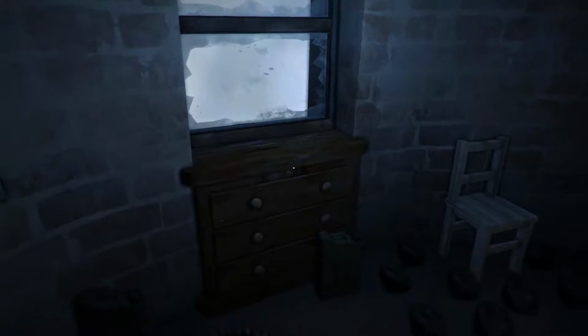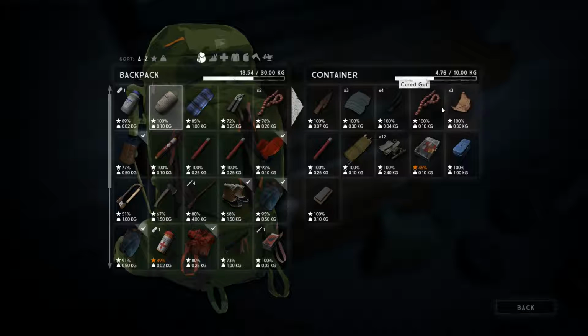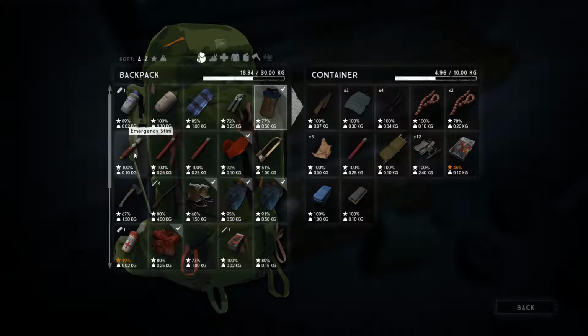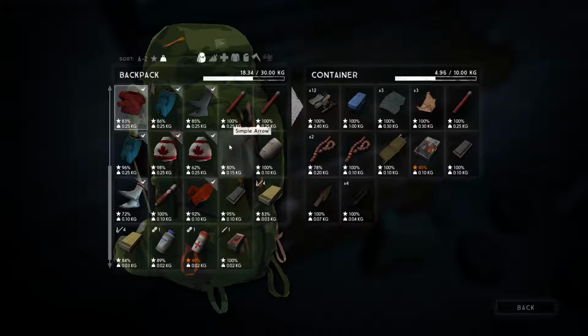We don't need that book. Well, that was a silly thing. Well, I suppose we're going to burn it, so it doesn't matter if it's under there or not. Let's chuck some of this stuff away. Arrowhead we don't need to be carrying on us. Cured gut we don't need to be carrying either of those. Any other heavy stuff that we don't need to be carrying? No, I'd say we're probably okay.